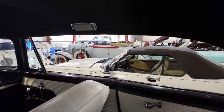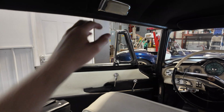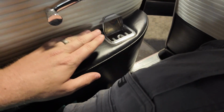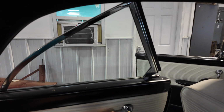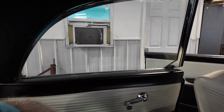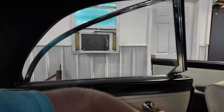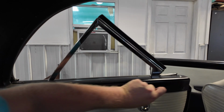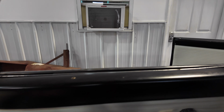Creature comforts. There is a dome light on both sides at the top there. Ashtray, as well as armrest. The windows do go up and down back here, and they operate like this. Just look at that. Isn't that cool? That's a huge piece of glass. Yeah, a lot of engineering went into that.